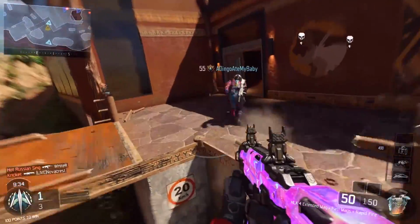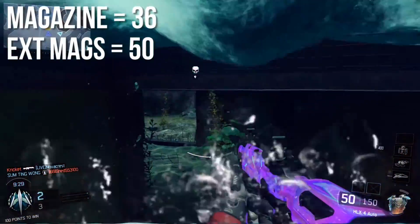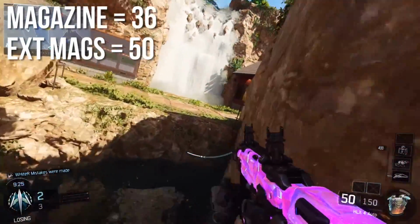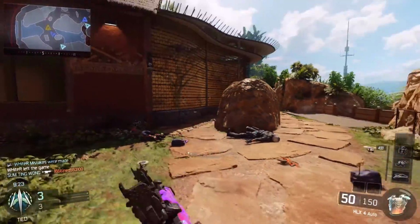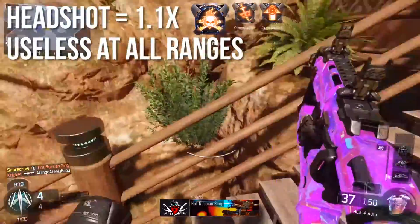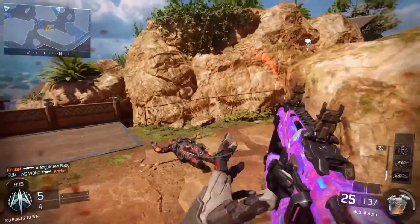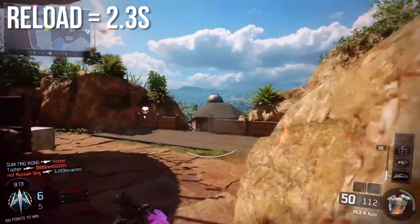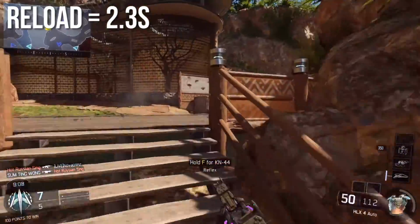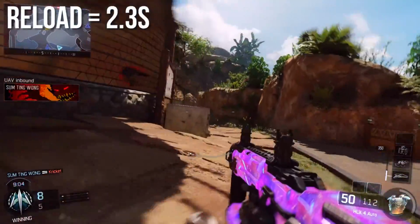It has a default magazine capacity of 36 rounds, which is bumped up to 50 with extended mags, and this gun does burn through its magazine, so I would recommend fast mags or extended mags if you have the slot for it. It has a headshot multiplier of 1.1x, which, like most of the SMGs in this game, is useless at all ranges, so headshots don't really benefit the weapon, although they are super satisfying to get. It has a reload speed of 2.3 seconds. This is a gun that you want to be at least having fast mags on. I found myself using fast mags more often than not, because sometimes the reload speed can be a bit punishing, and if you put extended mags on there, then it's even more so.